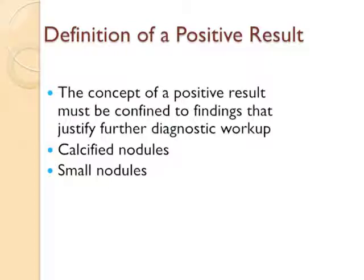Now, we know, for example, that if we find a calcified nodule, we can say, surely that's not an abnormal result. It's a benign result. It doesn't need any further workup.